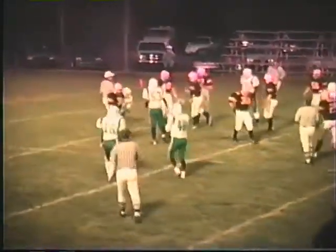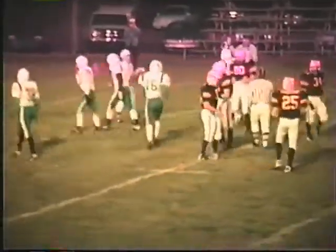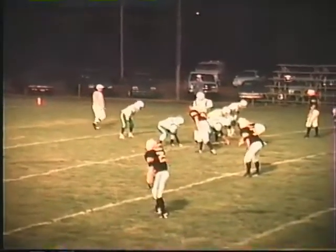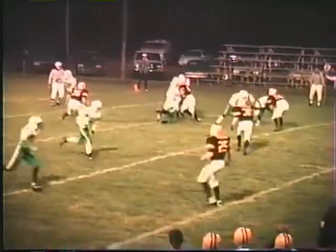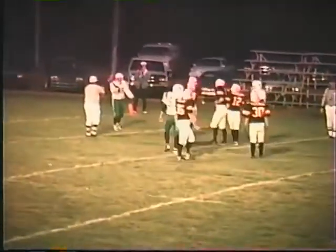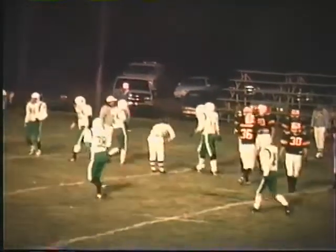Hand off to number 27, Hansen, and he loses the... Hammond Walker right up the middle. Bauman gets him in the grips and pushes him back. See where they mark forward progress.